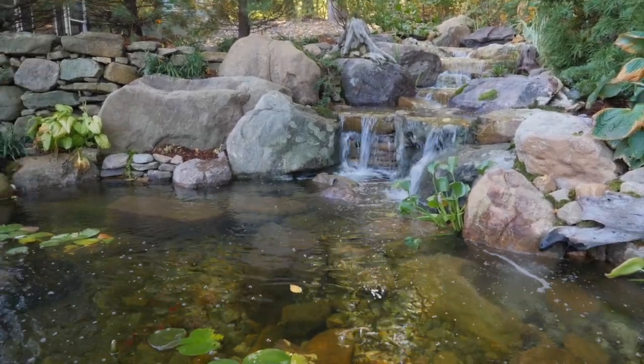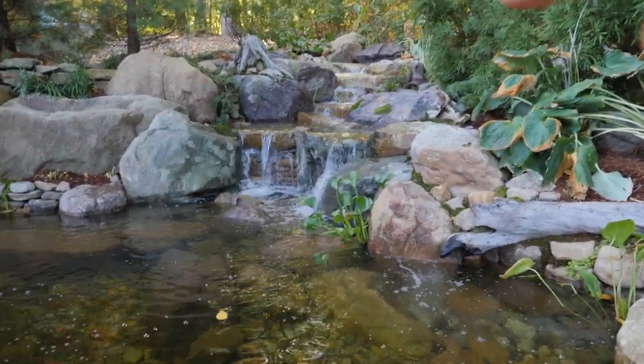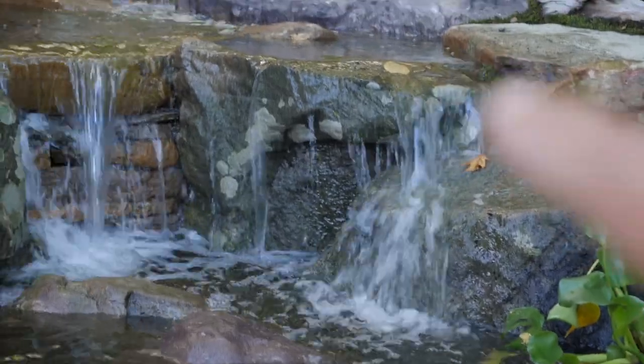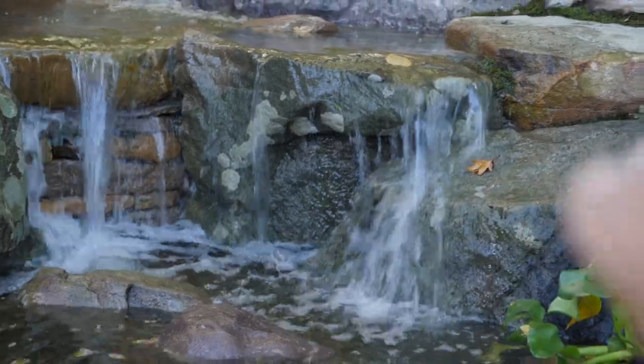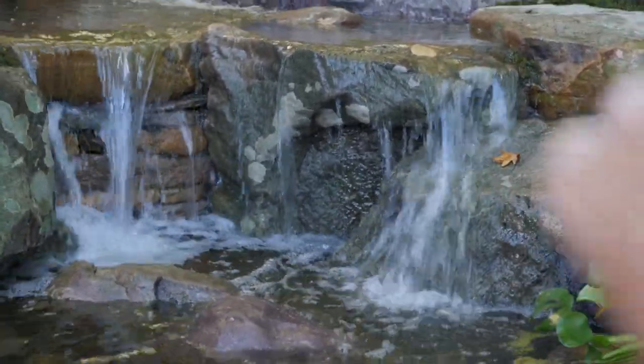We've got these rocks that are just flanking either side of these beautiful cascades. The water is raining down all over these weir rocks here. This is most definitely my favorite waterfall. The way I pitched the rock, I wanted some water coming off here, and this boulder here has actually got a nice angle to it. It's just hitting that, shedding off and raining back inside.